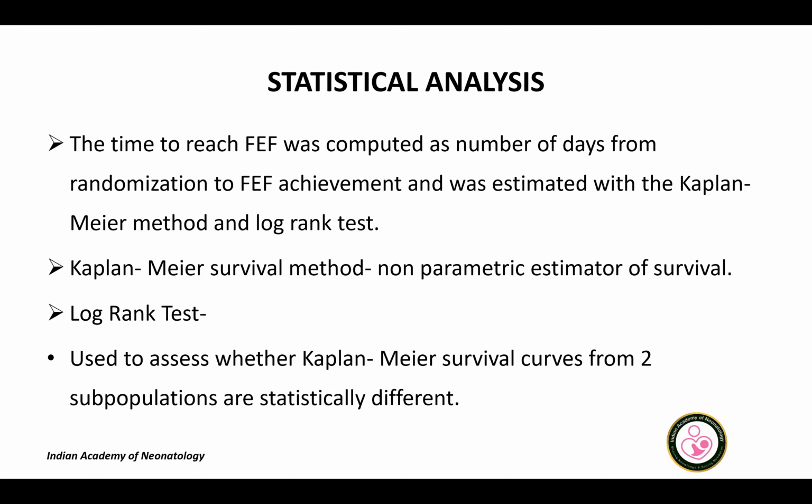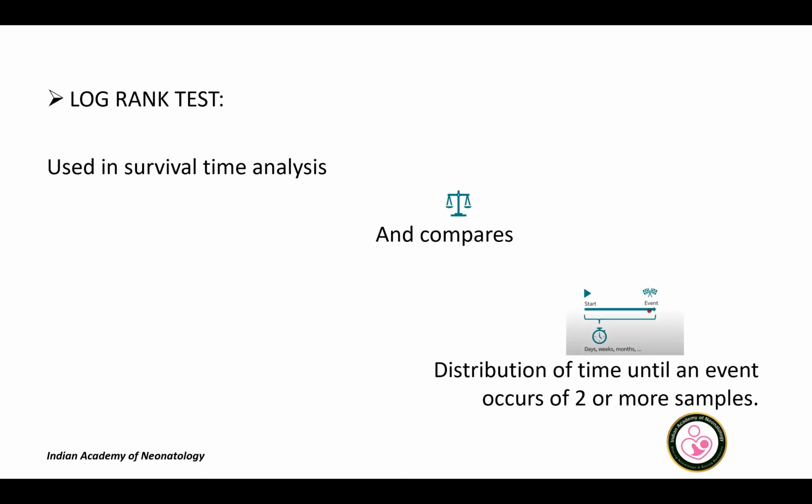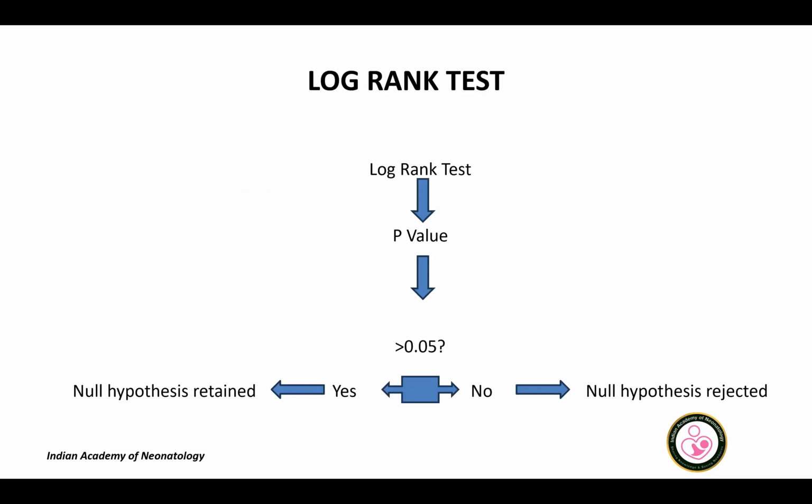So what does the log rank test actually signify here? It is used in survival time analysis, and it compares the distribution of time until an event occurs of two or more samples. So the log rank test is going to give us a p-value, and if this p-value is more than 0.05, then the null hypothesis is retained. Whereas if it is less than 0.05, the null hypothesis is rejected.